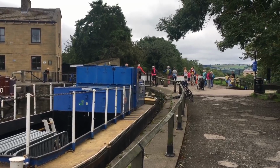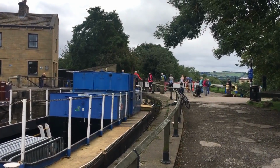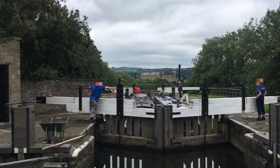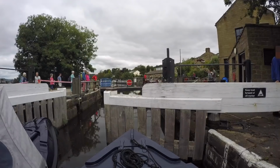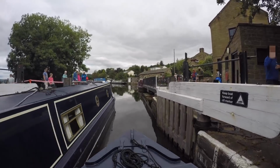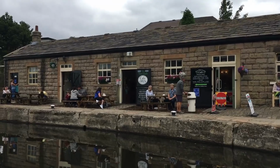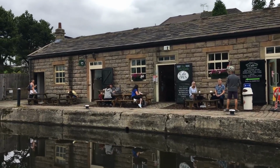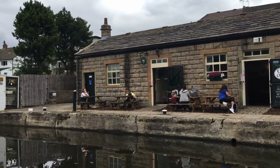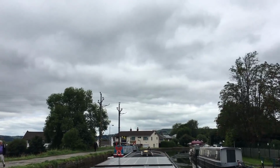Behind the workboat, which incidentally is moored on the lock landing, you can see the many gongoozlers which have gathered around the top lock. There's a couple of mooring spaces outside the cafe for the water point and other boater facilities. There's also lots of visitor moorings along the towpath.